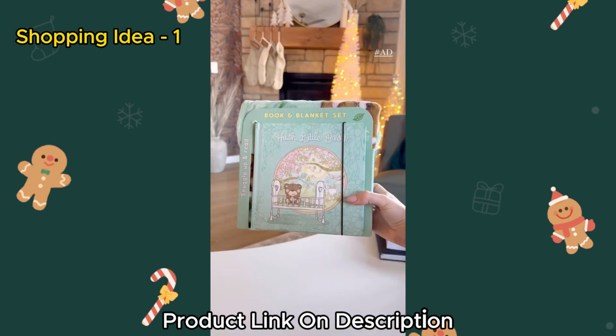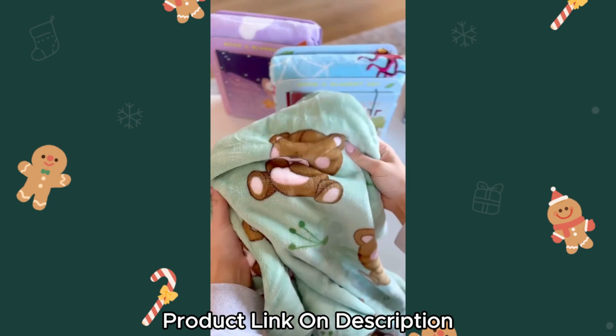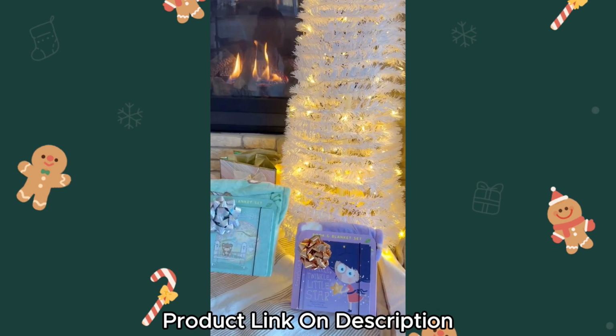5 genius gift ideas under $25. First, the cutest gift for baby are these cozy book and blanket sets, which come with a board book of classic bedtime stories and a soft and cozy blanket to match each book.